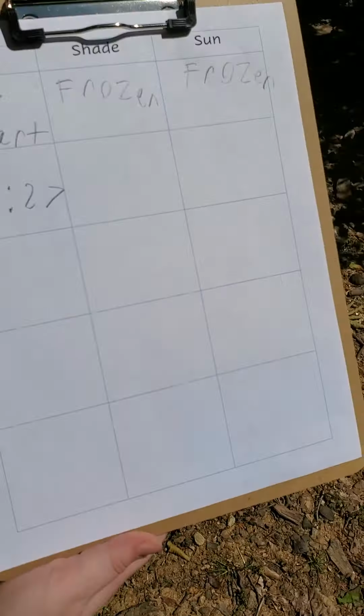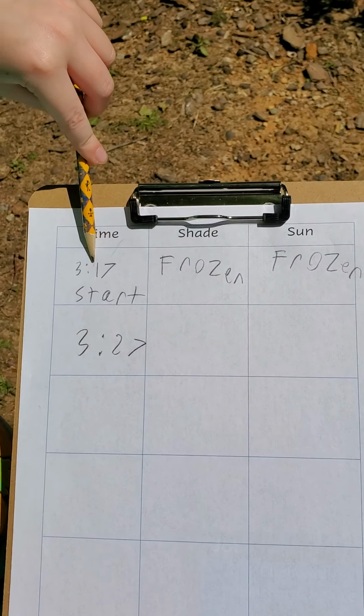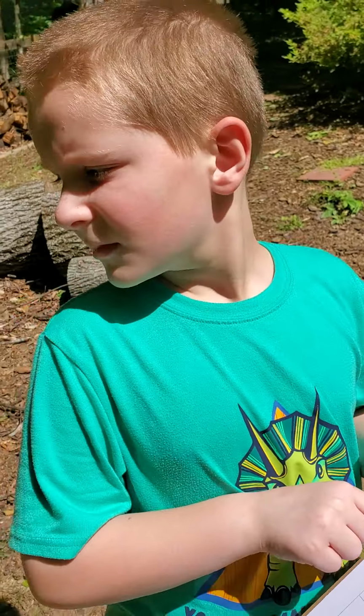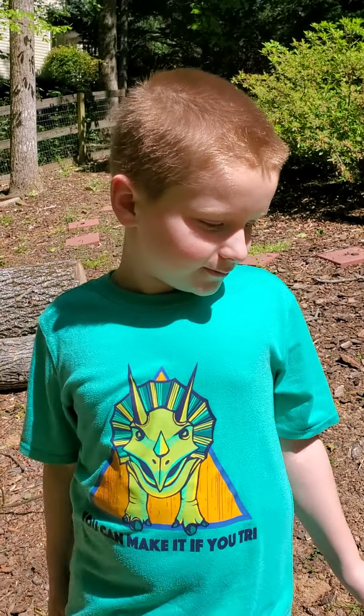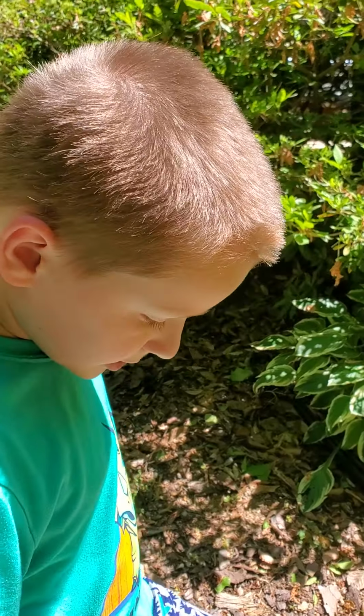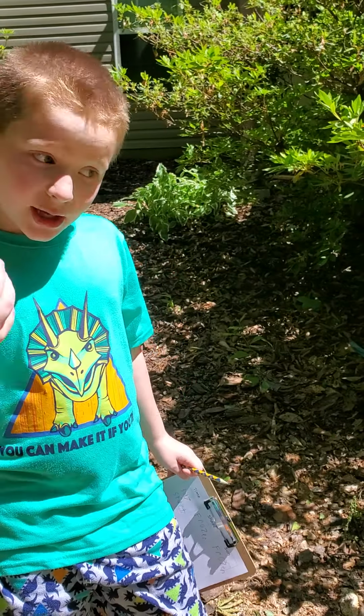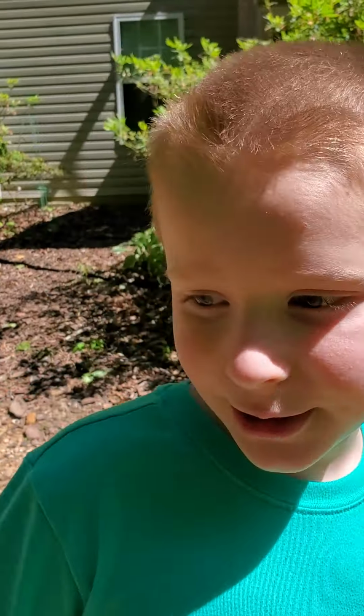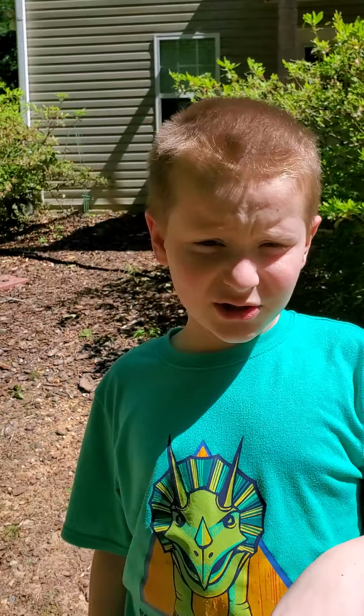Okay, so we got about one more minute. So let's go ahead and go over the worksheet and what Jax filled out to keep track of what is happening. Here we go. So we're looking at the chart, and we wrote down 3:17 was our start time, and they were both still frozen. So at 3:27, Jax, what do you predict is going to happen? Look at the popsicle. Well, we're doing a prediction. So what do you think is happening? Do you think the one in the sun has melted some? Yeah. And I think it's going to melt very fast, because this part of the day is super, super hot.